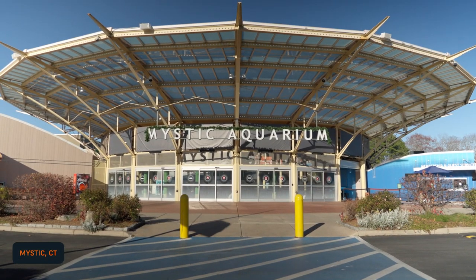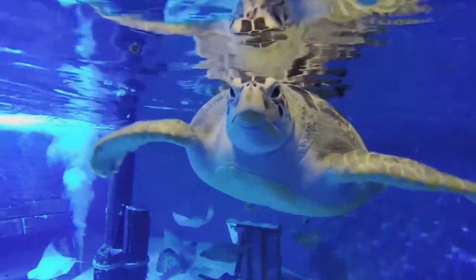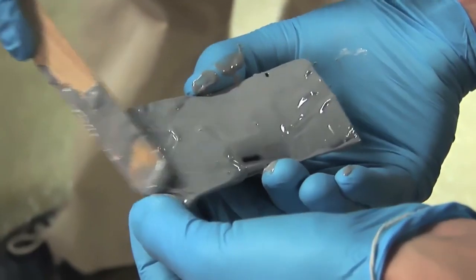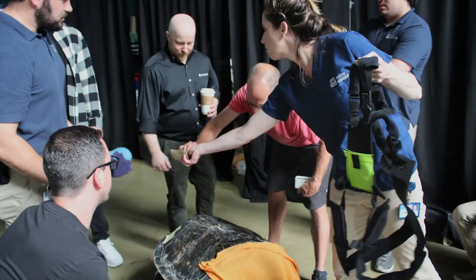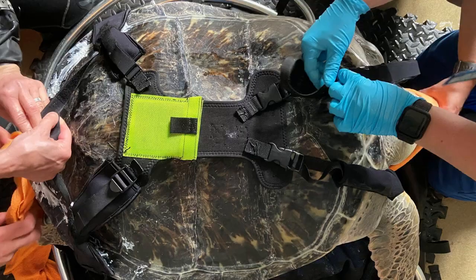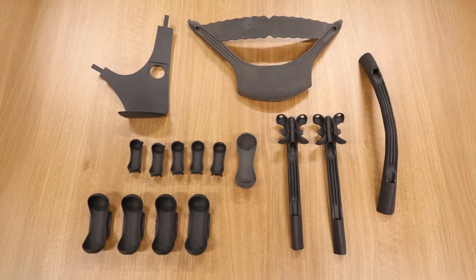Mystic Aquarium reached out to Adia, a 3D design and integration specialist, for help with their male green sea turtle, Charlotte. The veterinary team at Mystic tried several methods of counteracting Charlotte's buoyancy, but attaching weights directly to his shell caused irritation, and harnesses made of fabric or neoprene were easily torn or scraped off on the edge of his tank. Adia was contacted to see if 3D printing could be the answer.